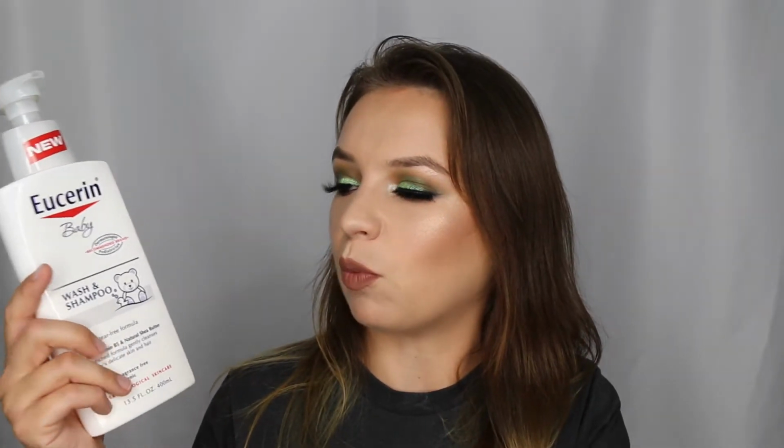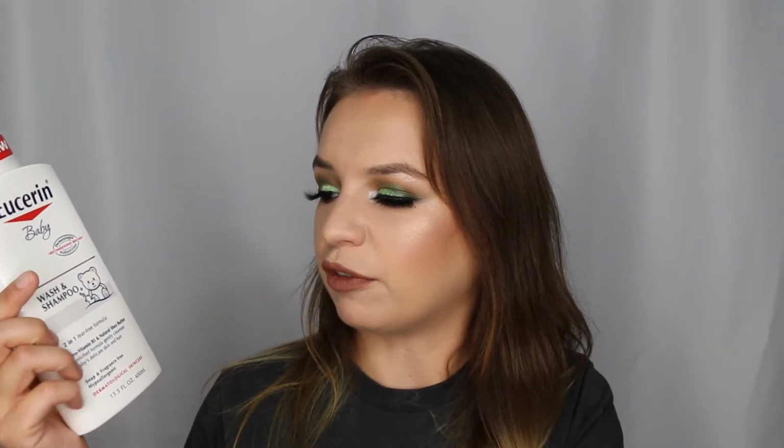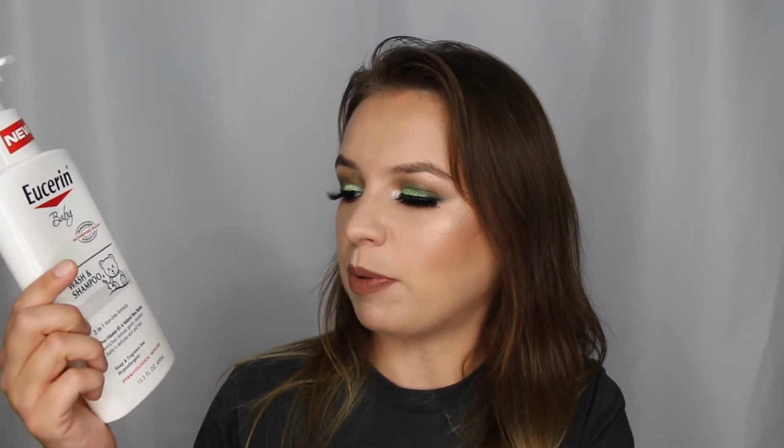I used up this full-size body wash very early in the month, and I tried to really use it up. I even added a little bit of water and stuff. This is just the Eucerin Baby Wash and Shampoo 2-in-1 tear-free formula. It's soap and fragrance-free and hypoallergenic. I use this stuff to wash my butt and shave my bikini area.